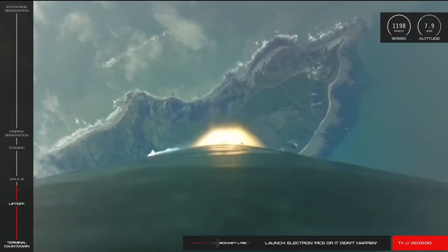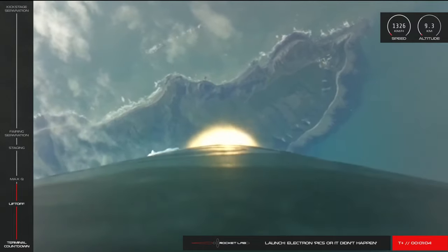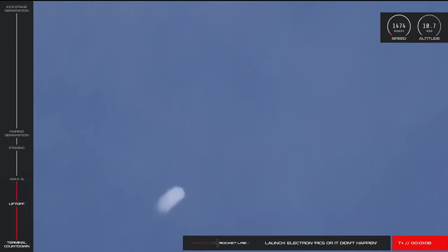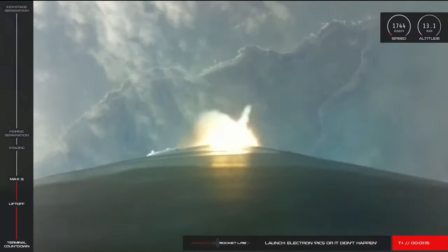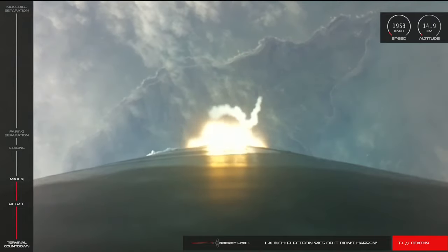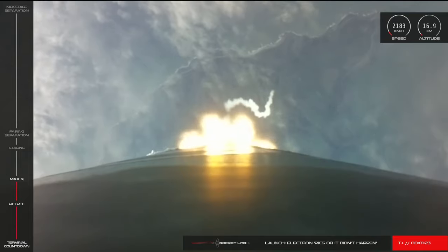Vehicle is supersonic, approaching Max Q. Pass through Max Q. There's that call out from the team in mission control confirming Electron has passed through Max Q.